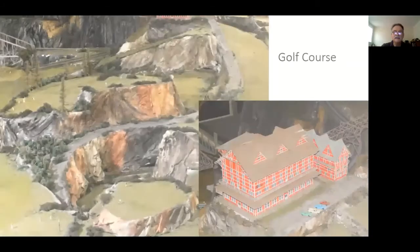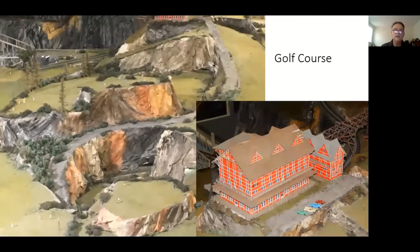Further on down, this is an area we call golf course. Bruce is a huge golf fan. Last I heard, he's living in Virginia playing golf, maybe not today. But he's a huge fan of golf. The clubhouse is based on one in Scotland, I believe. But he's got his own golf course here on the layout.